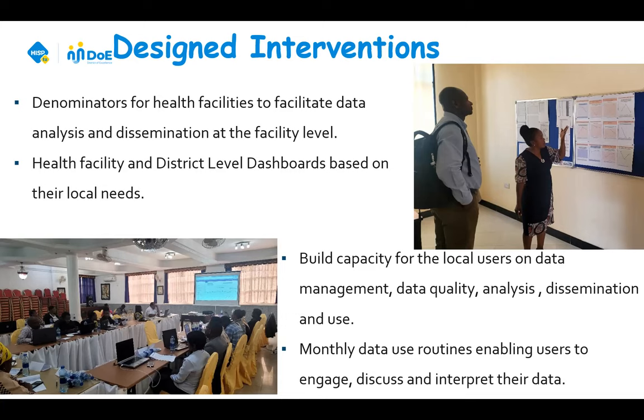And this particular meeting should now be embedded within these quarterly review meetings, which they usually have, and which are kind of institutionalized within their structures. So those were some of the interventions which we thought of. Of course, as we continue, we are looking forward in terms of how we can improve more.